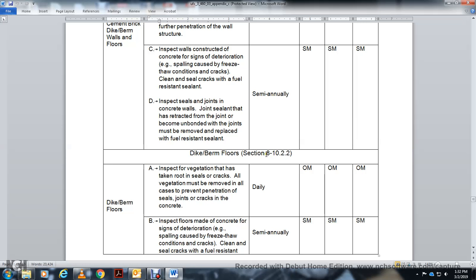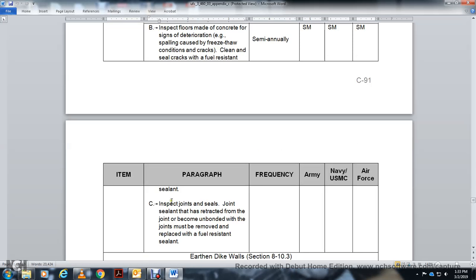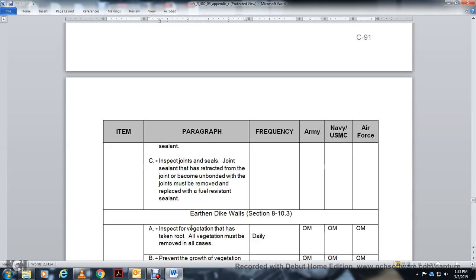Alright, dike berms and floors, section 8.10.2.2. Inspect the vegetation, have the take of the root and the seal of the crack of the vegetation must be removed. All the cave to prevent the penetration of the seal, joint with the cracks in the concrete daily. Inspect the floors made with the concrete sign with the deterioration, spell of the freezing, thaw with the condition crack with the clean seal with the cracks and fuel resistance annually. Sealant inspection joint, seal with the retract of the joint between the unbounded joints has been removed and replaced with fuel resistant semi-annually.